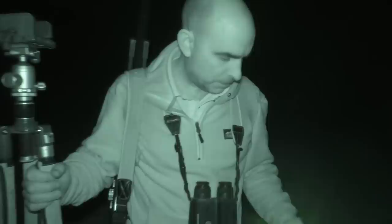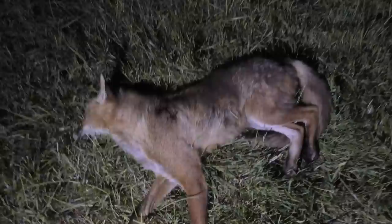So this one's fox number two. This was one that was at 130 yards or 140 yards, whatever it was. Nice little dog fox. And yep, as you can see, nicely placed there. So, infrared TH50 and the recon tripod there, doing the business.